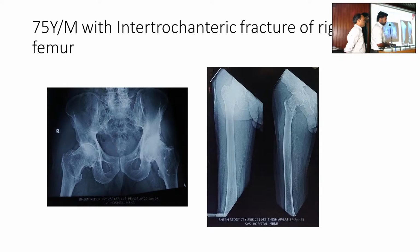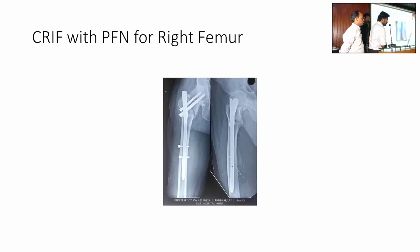Okay. Was he complaining of pain before the fall? No, sir, no complaints of pain. Closed reduction, internal fixation with proximal femoral nail was done for the right femur. Opening is there. Reduction is not satisfactory. Okay.